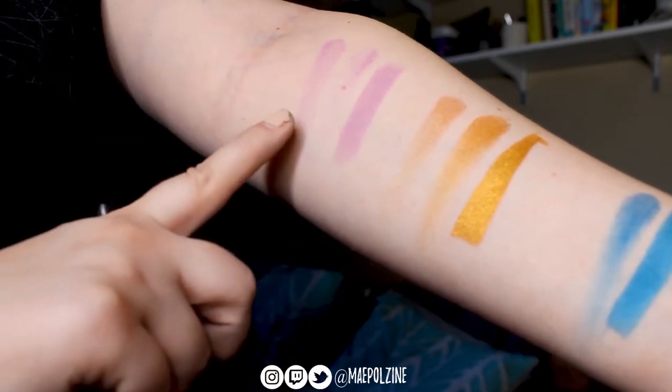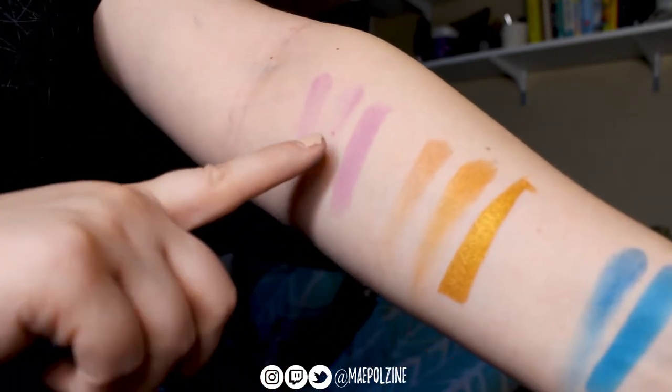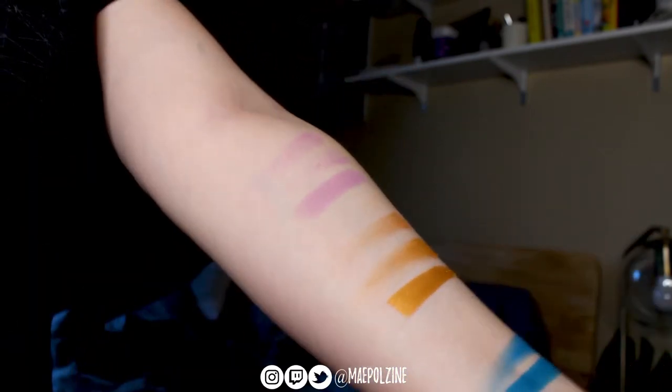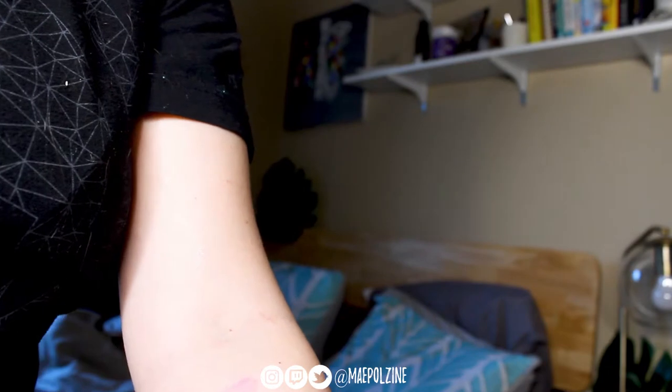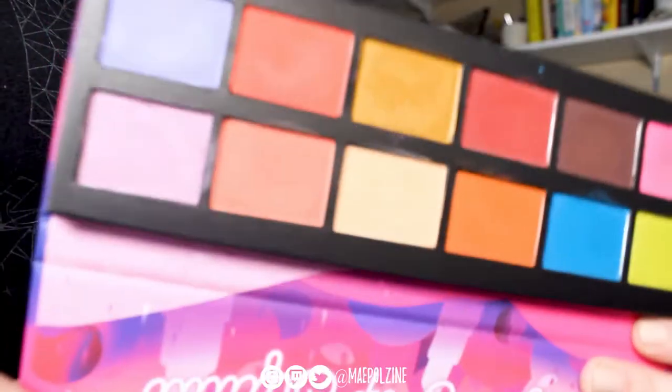reality. I don't know what happened there. That one is the same thing. I used the same brush, so I don't know. But I call it the Bad Palette because I don't like it. Like, these shades are gorgeous, but oh my goodness. I shouldn't be getting that.